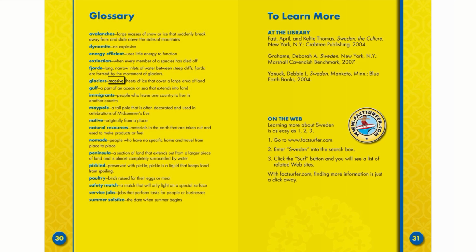Glaciers: massive sheets of ice that cover a large area of land. Gulf: a part of an ocean or sea that extends into land. Immigrants: people who leave one country to live in another country. Maypole: a tall pole that is often decorated and used in celebrations of Midsummer's Eve. Native: originally from a place.